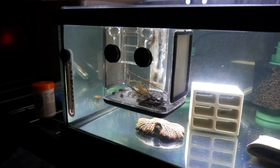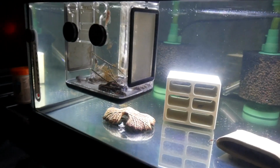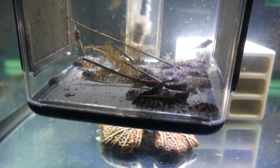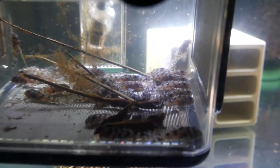Hey everyone, I just wanted to do a quick little update on the very first L236 super white Pleco spawn that I had back on November 30th. I wanted to do an update because this spawn has been interesting for a couple of reasons. One, it was the biggest Hype and Sister spawn I've ever had.